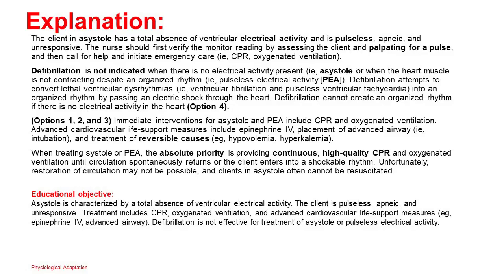Explanation. The client in asystole has a total absence of ventricular electrical activity and is pulseless, apneic, and unresponsive. The nurse should first verify the monitor reading by assessing the client and palpating for a pulse, and then call for help and initiate emergency care, i.e., CPR, oxygenated ventilation.